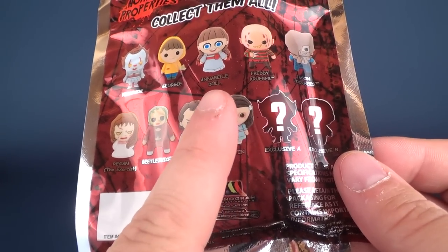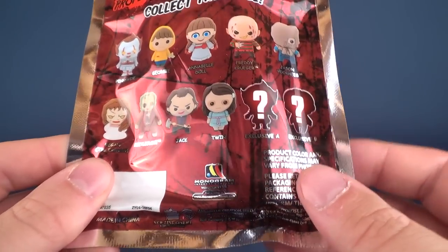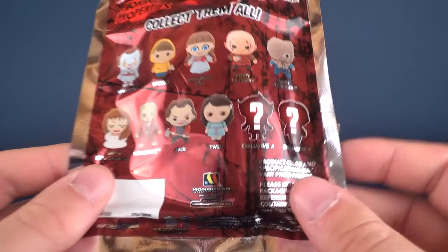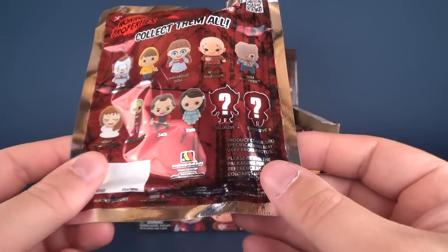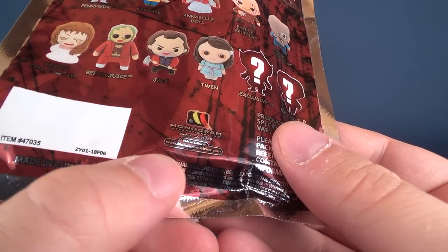Or I guess I'm wondering if it may be a case where you flip it around, which we've seen before with Monogram doing that. And I'm trying to remember whether it was Tweedledee and Tweedledum that had the flipping two-sided piece.